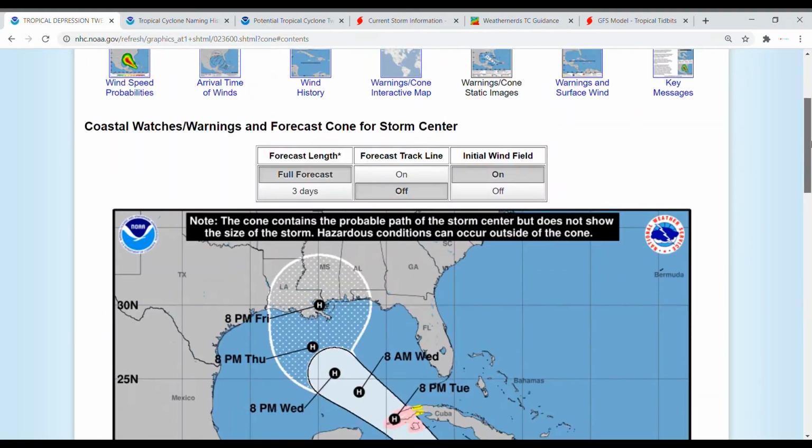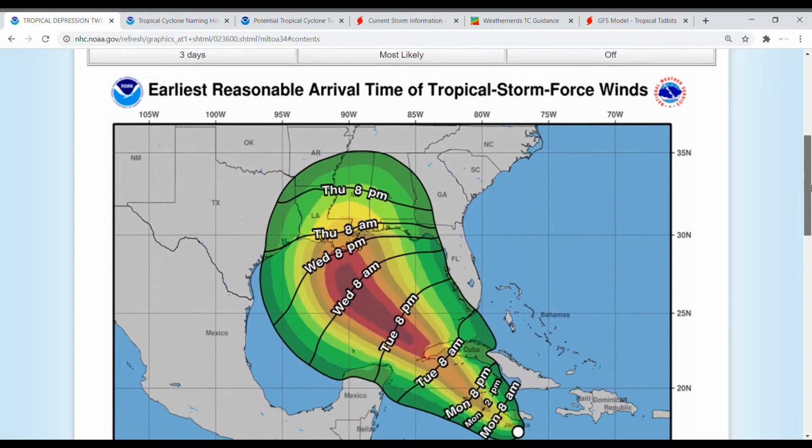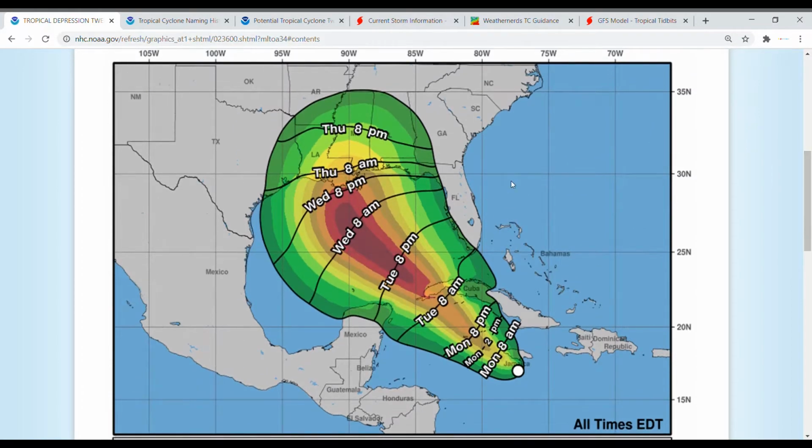But let's move on here to the arrival time of winds with wind speed probabilities turned on. You can see the highest wind speed probabilities are actually over the Gulf of Mexico, and the wind speed actually decreases as it gets closer to land after Wednesday at 8 p.m., the earliest arrival time of winds. Now, you can see that once it makes landfall in Cuba, that goes down a little bit, but not much.